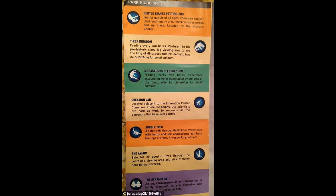And right here again it says may be disturbing for small children. Again, probably we might see Mosasaurus eating some big carcass, as I mentioned. Creation Lab, that can be the lab where they actually create the D-Rex, possibly. And it says our scientists are hard at work to recreate all the dinosaurs that have ever existed. So probably all these dinosaurs were just created. They weren't living dinosaurs that survived the Cretaceous extinction. Probably they created them instead.